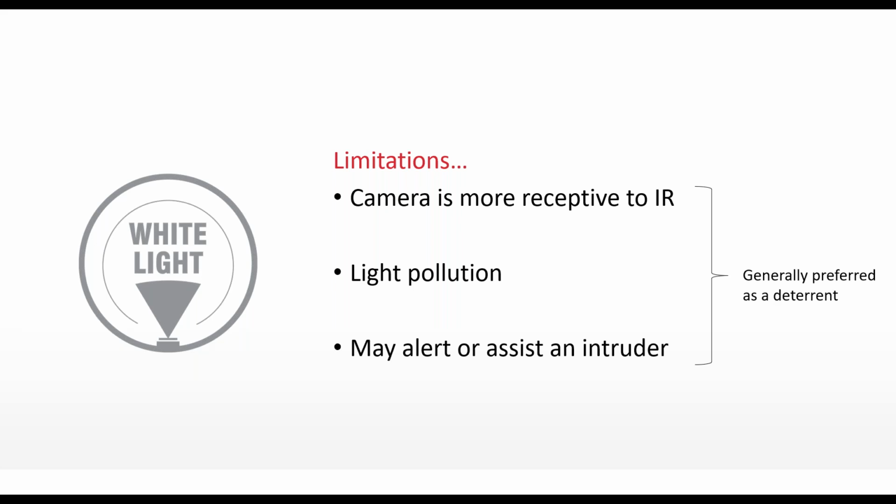So I guess the way we see it is that the most common use of white light is as a deterrent. And what we find though is that with all this technology available to identify people, often the site or the user don't really want to go through the legal process of prosecuting. So using it as a deterrent purely to scare some people off is often a very popular choice for the white light products.